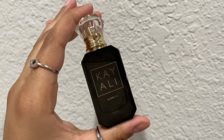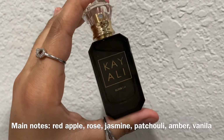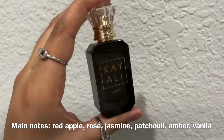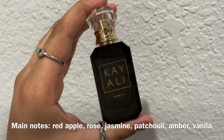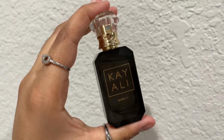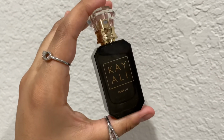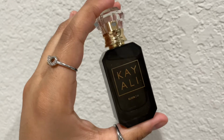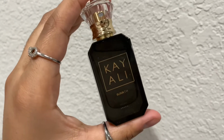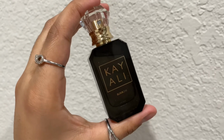My last daytime winter fragrance is Kayali's Elixir 11. Now, this kind of has a similar rose to the rose in the Velvet Rose and Oud, except this one is combined with some floral notes, I believe jasmine and patchouli, as well as red apple. So this is a very crisp, fruity, rosy, rich, expensive smelling fragrance.